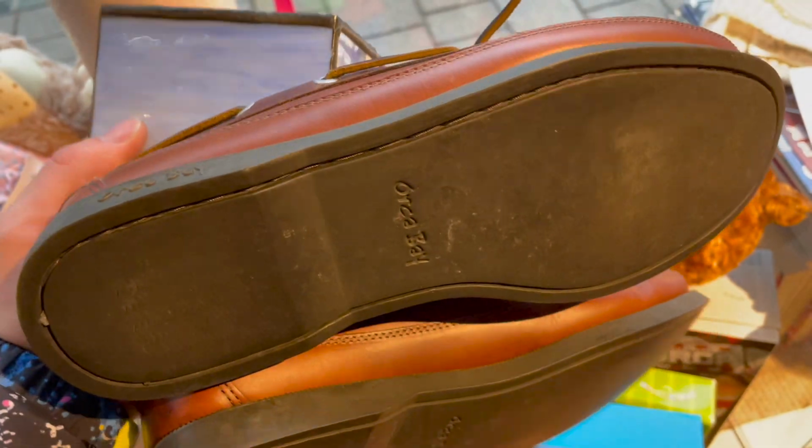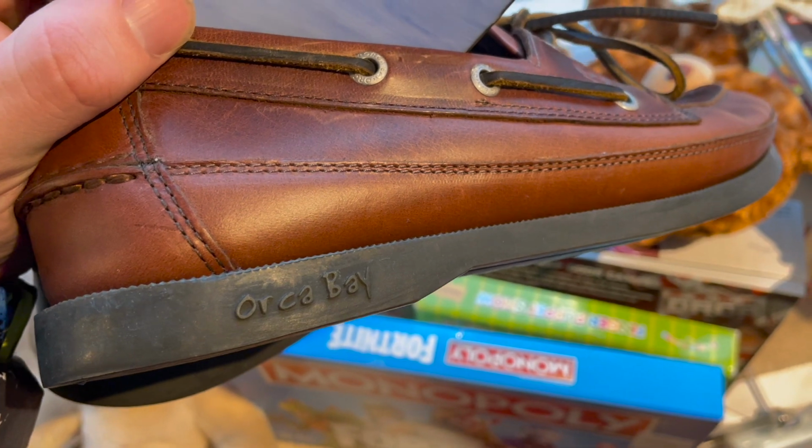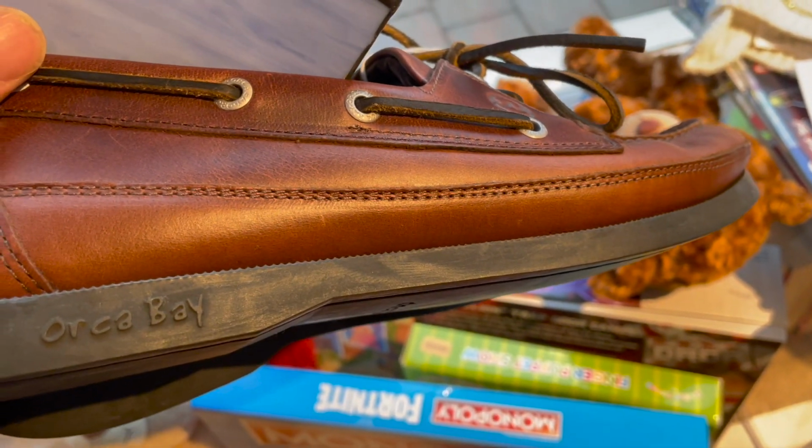So we're in a different shop. Different phone as well, by the way, guys, because my one ran out. Orca Bay. What a cheeky little brand, Post Shoes. They are £9.99. Should get about 30.